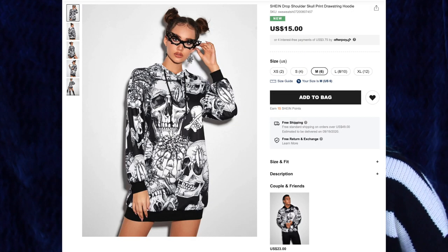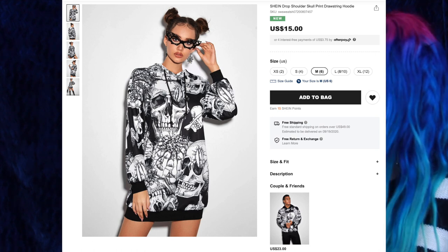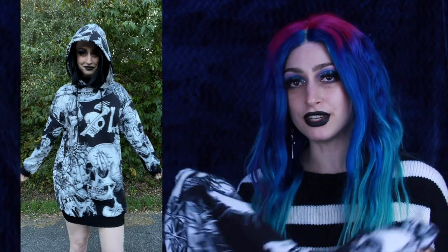Next up, we have the Shein drop shoulder skull print drawstring hoodie for $15, and I got size medium. They have this print in a variety of things, but I really love the hoodie. They have these in pants as well, I think, and maybe a shirt, but there's just so much going on in this hoodie, and I love how long it is. I absolutely love wearing this as a hoodie dress.